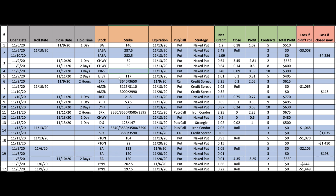Etsy was another trade I got into on Monday. I'd sold the 117 strike. I got a credit of 1.01. Closed it for 20 cents and got an overall profit of $405 on 5 contracts.